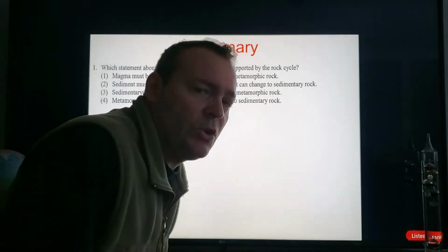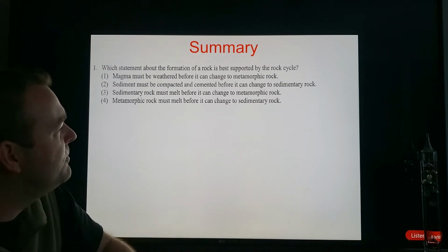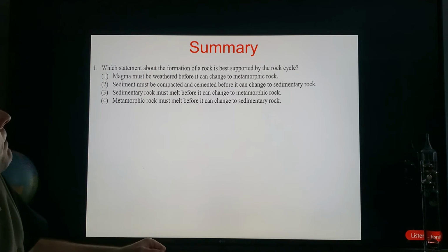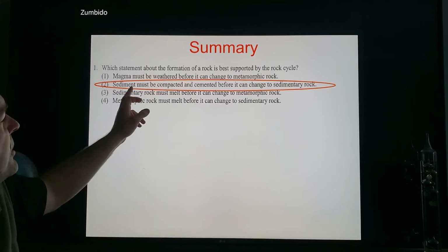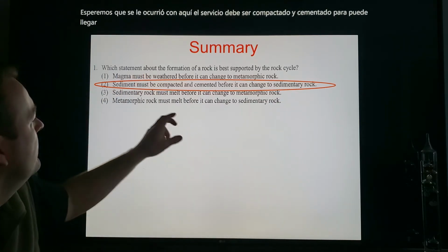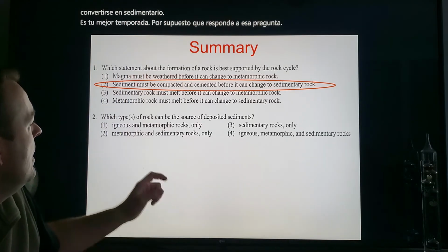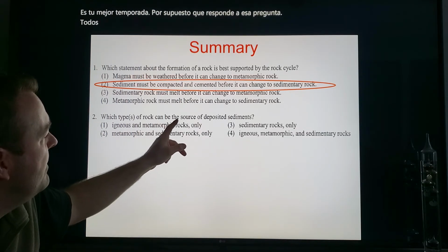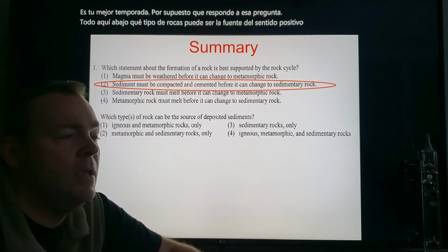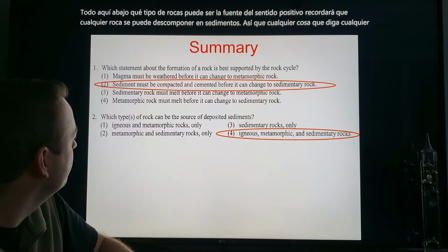We'll hit a couple of summary reading questions. Finish strong here, folks. Which statement about the formation of a rock is best supported by the rock cycle? Well, when you look through them all, hopefully you came up with right here, sediments must be compacted and cemented before it can become sedimentary. That is your best statement that answers that question. On down here, which type of rocks can be the source of deposited sediments? Well, remember, any rock can be broken down into sediments. So anything that says any rock, and there it is, all of your rocks right there.